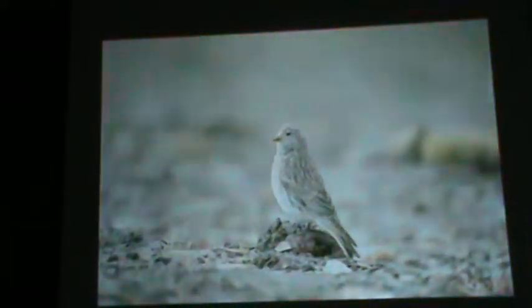Right, we skipped quite a few pictures. I don't know if we're going to recover them later.